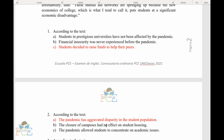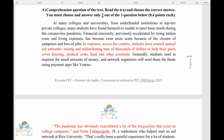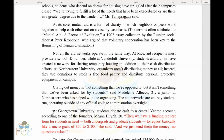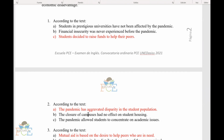The closure of campuses had no effect on the student housing. This is not correct. Now, here, what does it say? At some schools, students who depend on dorms for housing have struggled after their campuses closed. So, okay, the closure of campuses had no effect on the student housing? Not correct. The pandemic allowed students to concentrate on academic issues. It doesn't say anything like that in the entire text. So the answer is A, the pandemic has aggravated disparity in the student population.